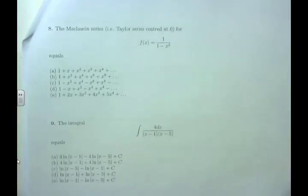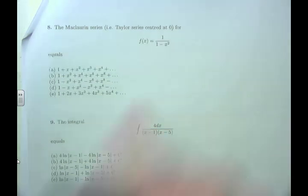Take a look at problem number 8 here. Now remember, it's 3 parts, so I only have one exam, so it literally had all 3 parts to it. So this is part number 1. Problem number 8. What is the Maclaurin series, i.e. the Taylor series, centered at 0 for this particular polynomial? F of x is equal to 1 divided by 1 minus x squared.